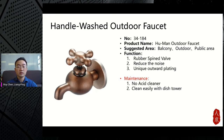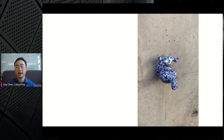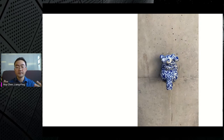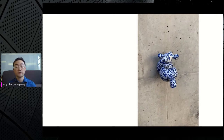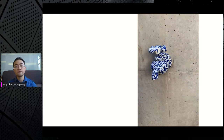And the third thing is our plating, just like the picture we saw previously. You have six types of plating, and you can see the drive I put on the screen, and it's really beautiful. The small faucet is put on the wall, just like a gray wall, so it can present this product really beautifully. And you can show different views for this small faucet.